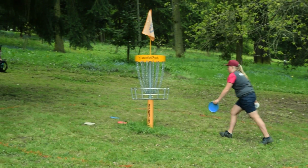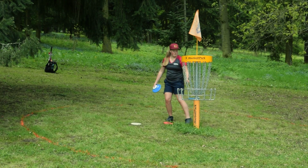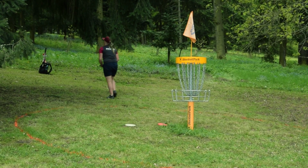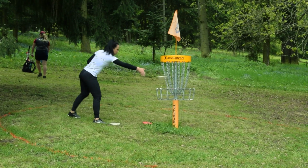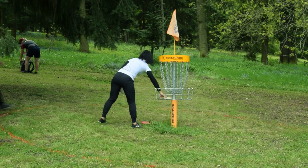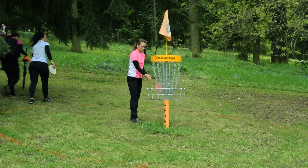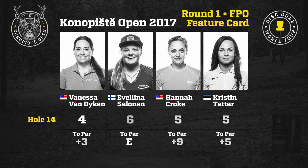And Eveliina taking that putt for granted. Chained out high, right side and out. Yeah, sometimes it's really easy to miss left side when you're putting uphill because you don't really think to adjust. As the ladies tap out on hole number 14, you take the lone par, while Hannah and Kristin take bogey. Eveliina, double bogey.